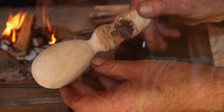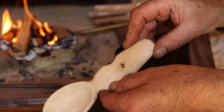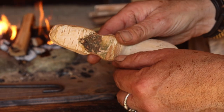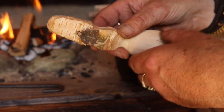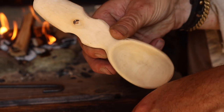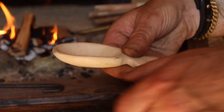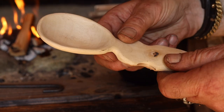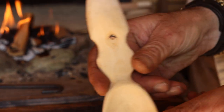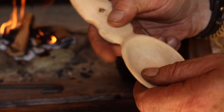And this is how the spoon turned out that I made in my video. You can see here I left the bark on the back side. I only have to put some oil on. I haven't done that yet, but it's a little bit big for a spoon to eat, so I think I'll use it for when I'm cooking. But this is how it turned out.